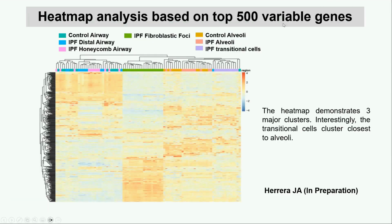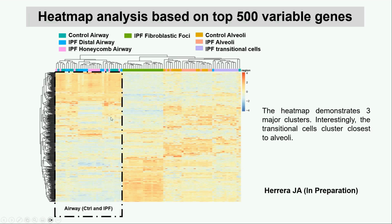So let's look at the data. We're looking at a heat map analysis based on the top 500 variable genes, where we have control airway, IPF distal airway, IPF honeycomb airway, the IPF fibroblastic foci, and then control and IPF alveoli and the transitional cells. Very impressively, all the airway samples, whether control or IPF, cluster in this region.